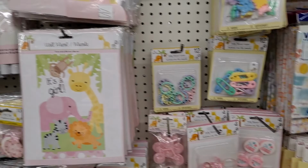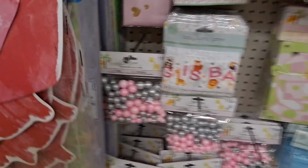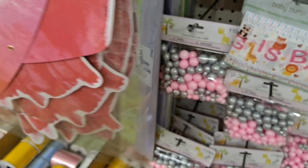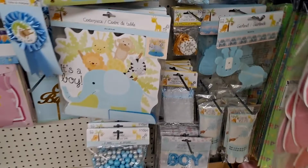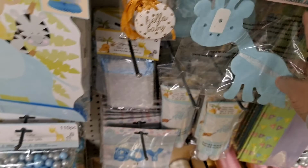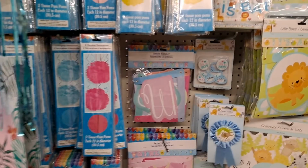And now we're getting into baby shower things. So cute. Oh my gosh, look. This is the baby bump game. And then some more tags. Here's the baby bump game for boys. Look at that.